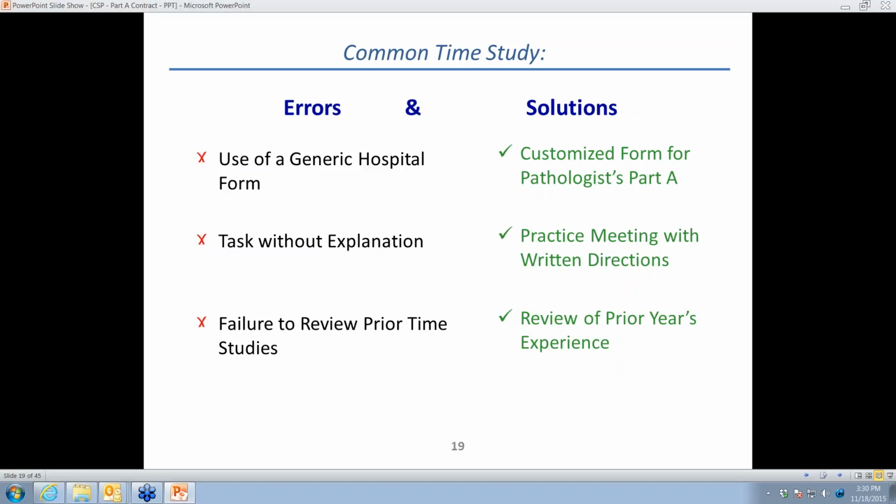Tasks without explanation. Well, in many cases, people get a time study form and there's no description to indicate what should go in what particular categories. So when we come in and take a look and talk to individual pathologists about the completion of the time study, one person will put something in one category, another person will put exactly the same functionality in a different category because there was no real good explanation, no sit down with a practice meeting with written descriptions. Those written descriptions and directions have got to accompany the time study and everybody's going to be on the same page. So a little bit of advanced homework and making sure that the pathologists are comfortable with it goes a long way to making sure that the results are competitive and consistent.